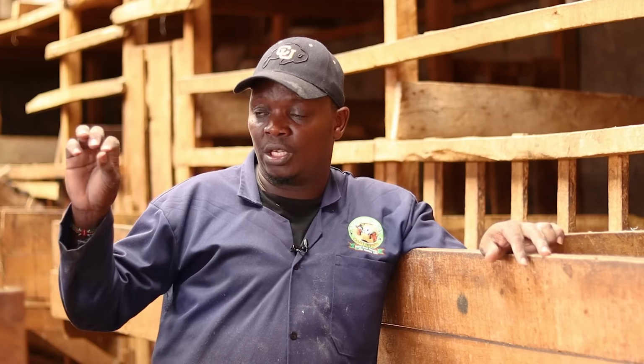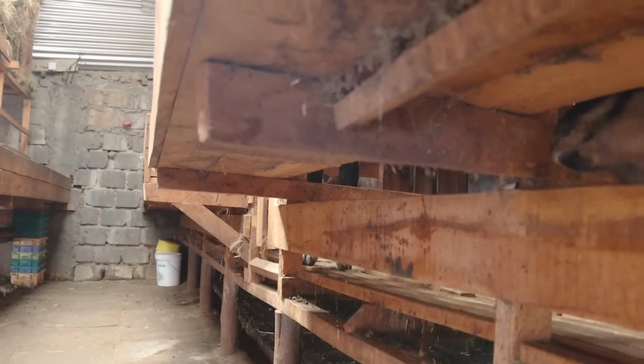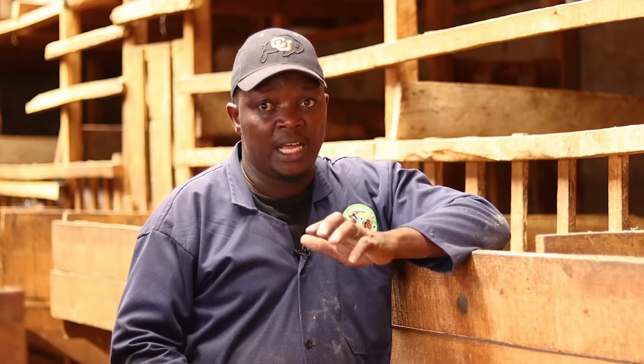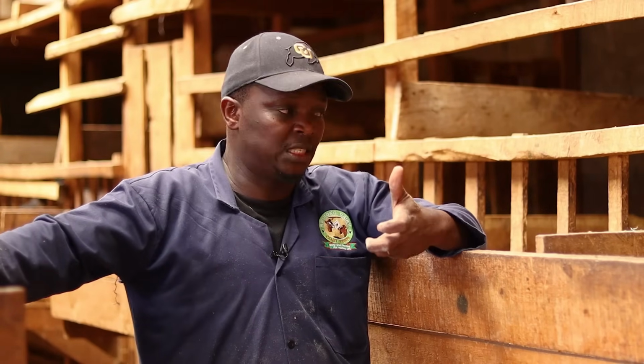The other thing is when these goats urinate, there is what we call ammonia. The reason why you have to raise this house is because whenever the urine goes down, it starts evaporating. So if your house is too low from the ground, that means that evaporation, that ammonia, this animal will be consuming it when it's breathing. So it will cause another problem of respiratory diseases.